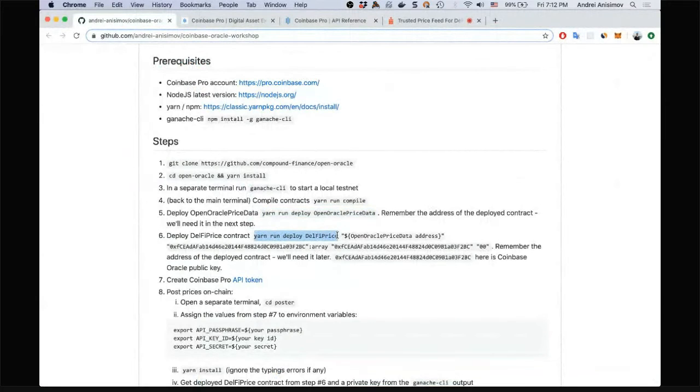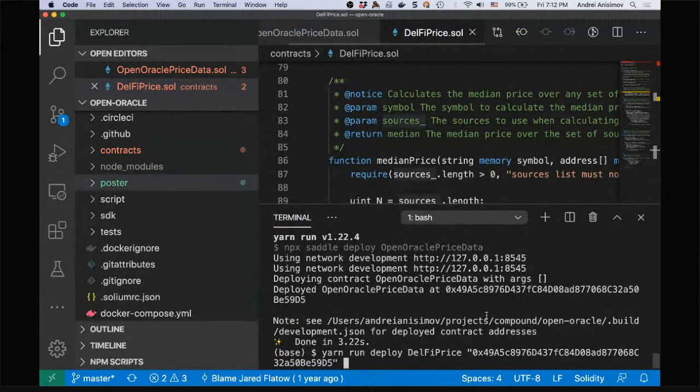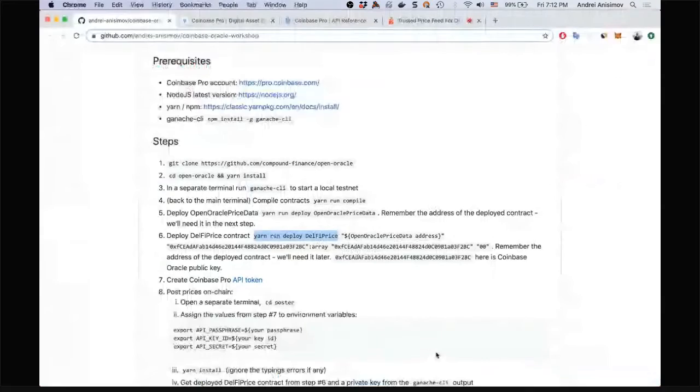This is the view contract that gets the data from the storage, does something fancy with it, and returns it. In our case, it will really not do anything with it. It will return it as is because we only have a single price source here. If we had multiple price sources, we could do something like a median price or whatever we need there. So the first parameter is going to be the address of that previously deployed contract. That way, the DeFi price contract knows where to get the data from.